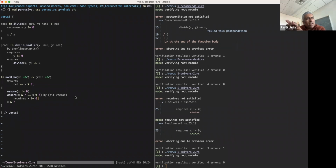Once I put it in the precondition or postcondition, in this case I guess I just have the % sign. But if I have some function whose postcondition has a bit vector operation like AND in it, then probably I'd have to put this by bit vector everywhere at the call sites for that as well, right?